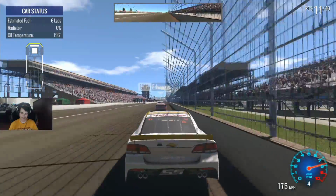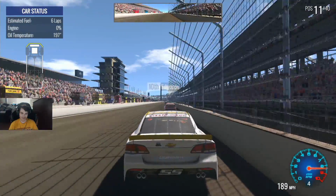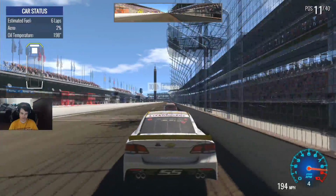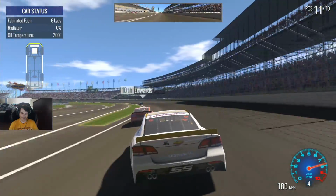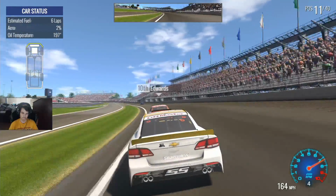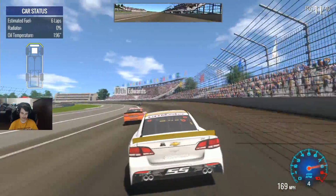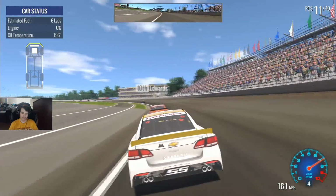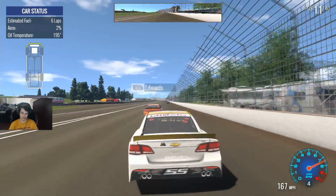Woo, man, we got close there. I think we hit it a little bit. Yeah, but we got in that draft now. Come on, Edwards. That was a great lap. Look at it. 198, 199. Should be able to get him on the backstretch here. Get the run off the corner. Come on. Okay, not really, but, you know, we'll be in the draft.